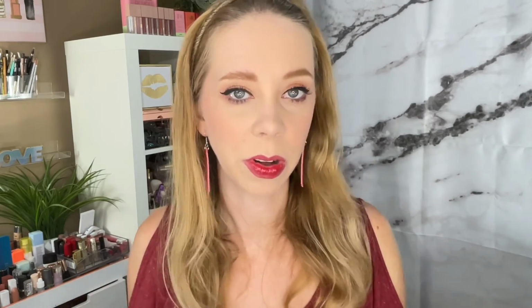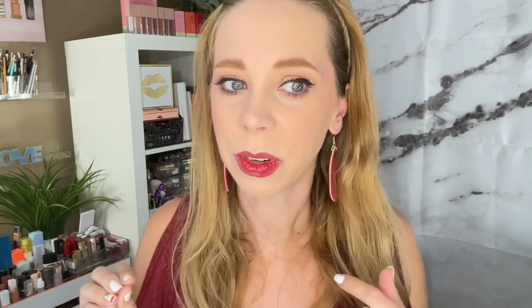So, let's talk about this lip. I thought that it would be more of a dried down stain, but it ended up staying this beautiful shiny glossy red, which is really pretty. Reminds me of a freshly washed apple. I know that sounds really strange, like glistening in the water. This is really beautiful.